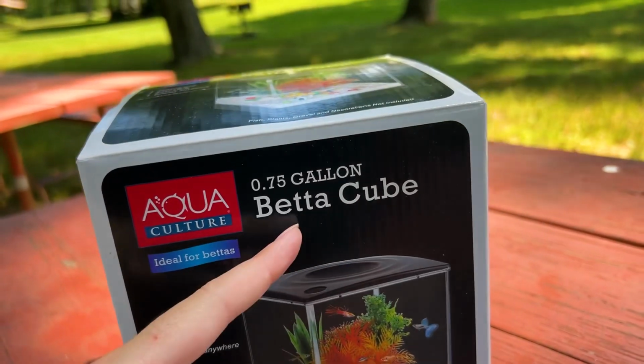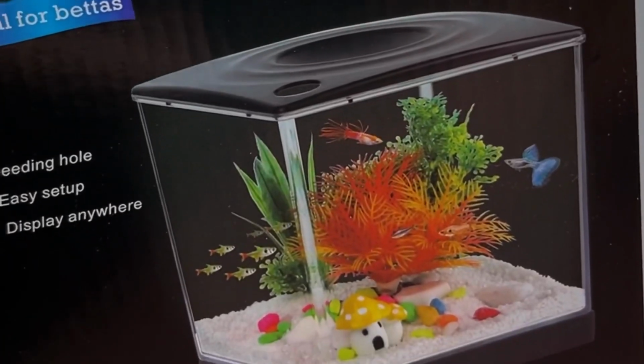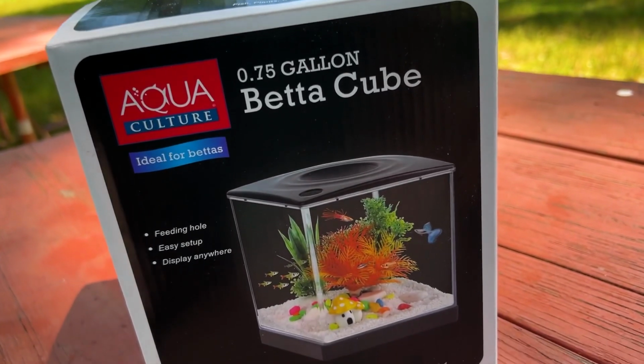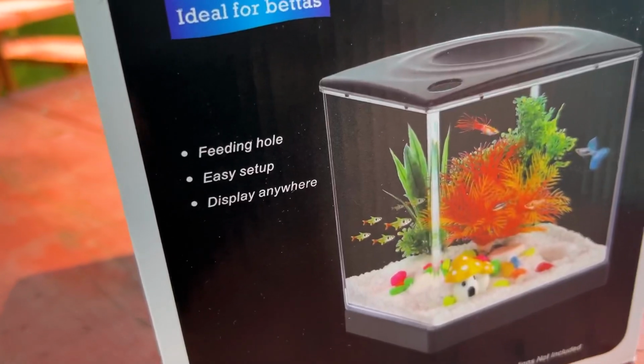Now, I know this makes it sound like Betta cube. It makes it sound like it's the perfect home for a Betta, which actually they don't even have a Betta on the picture. So I'm a little confused about that. How is it a Betta cube, but there's no Betta? I'm a little lost with that, but it says ideal for Bettas, feeding hole, easy setup, display anywhere. Just a word of advice, if you can display it anywhere, that probably means it's too small, because fish tanks typically take up a decent amount of space and you need outlets most of the time so you can have a filter and light and heat.